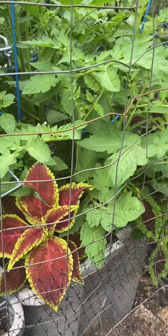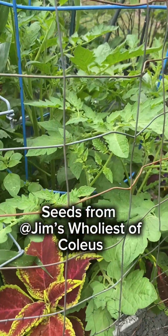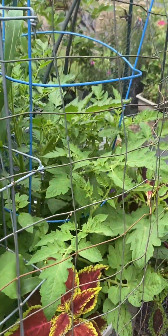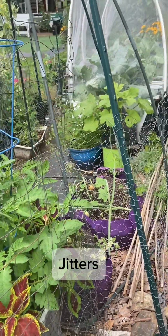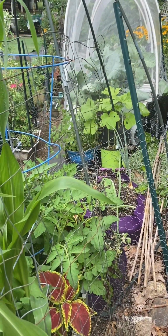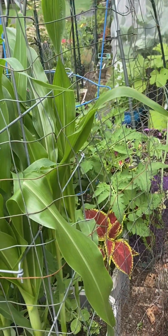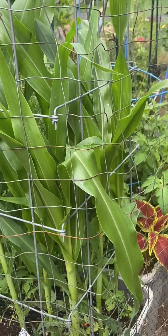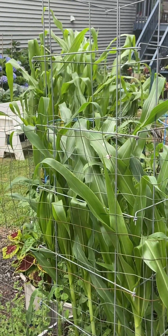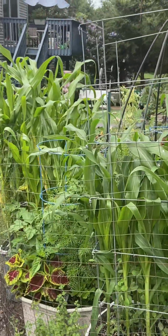It's another container with some more tomatoes. I believe those are paste tomatoes. And the coleus called Jitters. Now I'm panning a view of the inside of that chicken wire fence, and we will be walking through there also to let you see some extra plants or vegetables that I have grown.